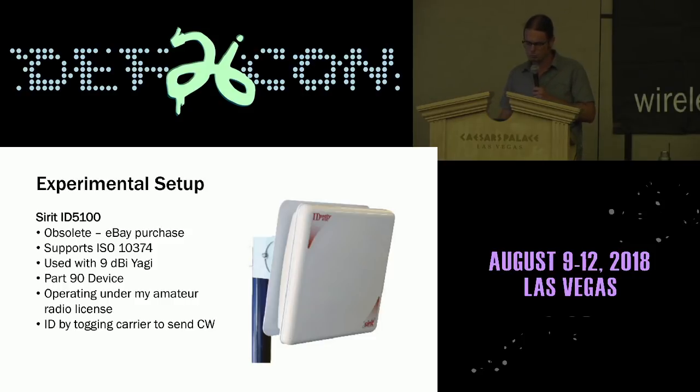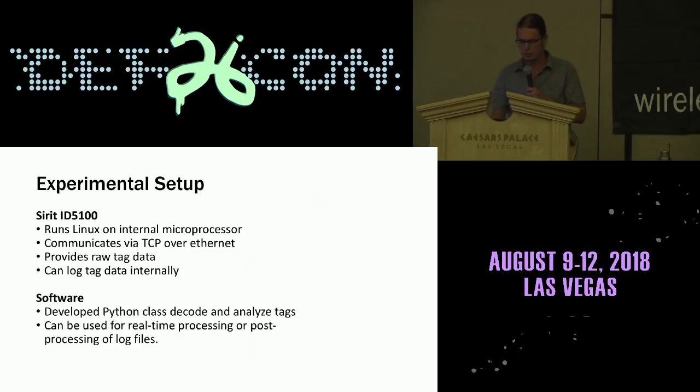And it's a pretty robust device. It runs Linux internally, and you can upload Python or JavaScript scripts over TCP, and it has internal storage, so you can have it do logging on its own. All it needs is power. It has GPIO lines. It has a serial port. Most of the communication's over Ethernet. So it's a really cool device. I've never seen another one on eBay since I bought this one, so you may have trouble finding one.